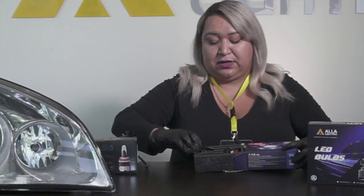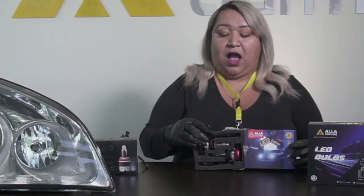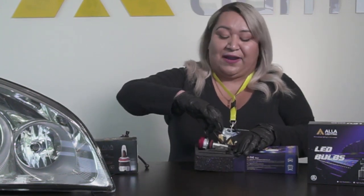and pull that out. Okay, this one's a little bit more simple in the packaging. It doesn't come with anything really, but that's because you really don't need anything else. We pull this out right away, and here is the bulb. This bulb is actually 55 watts per bulb. That's the working power, and the light output is actually 6,000 lumens. So that means it's 12,000 lumens for the pair.